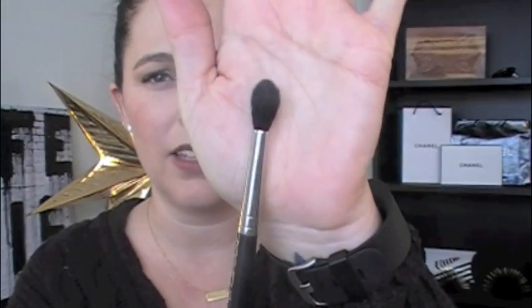But look at this. It is such a thick brush for a crease brush, if you can see that. Typically for a crease brush, I use a MAC 224, which looks like this. They're very different. And I have loved this brush. I just dab it into the shadow and place it right here in my crease area onto my brow bone. I used it today.